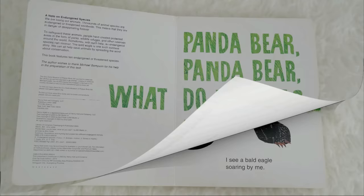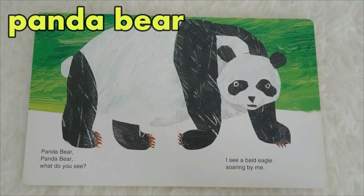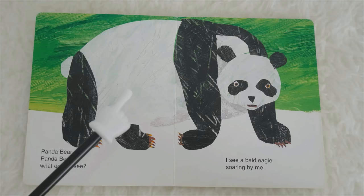I see a bald eagle soaring by me. This animal is a panda bear. Panda bear. This is a panda bear. What is this? A panda bear.